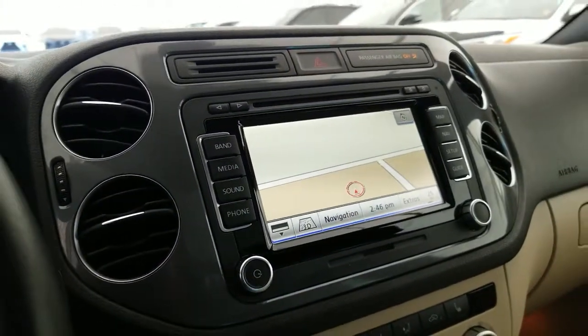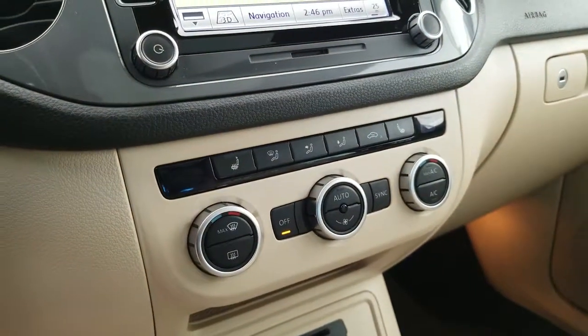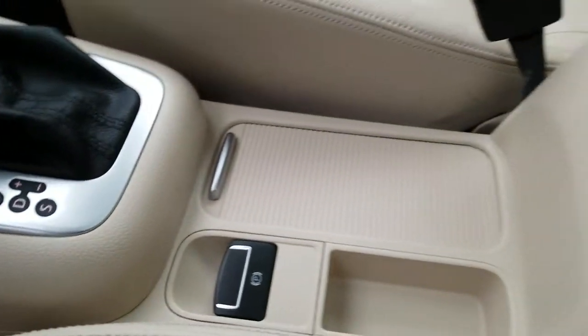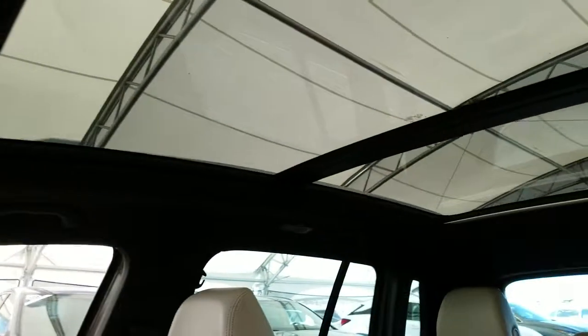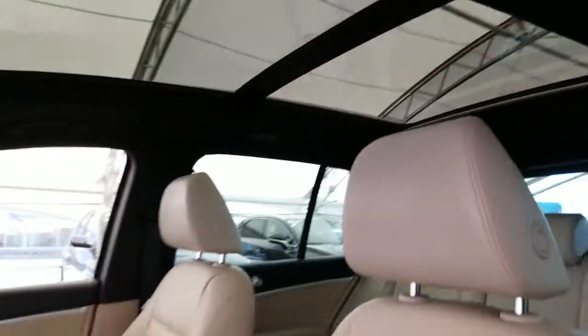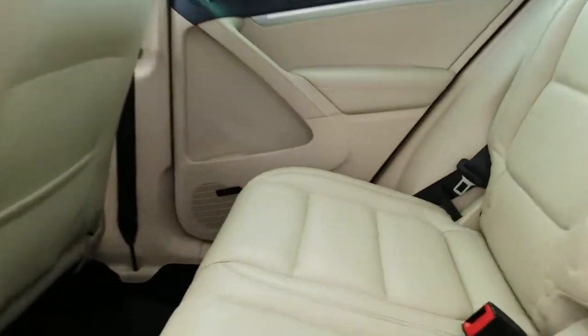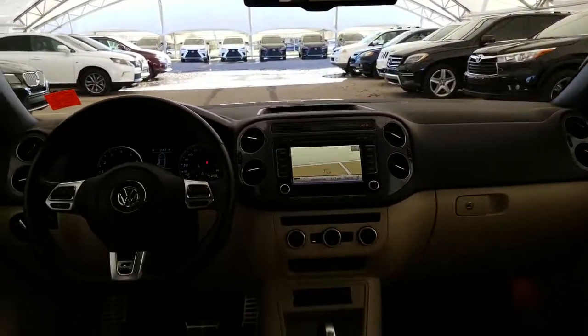multimedia display with navigation and the integrated backup camera, dual zone climate control, front heated seats, electronic parking brake, panoramic sunroof, ivory interior in great shape, and much more.